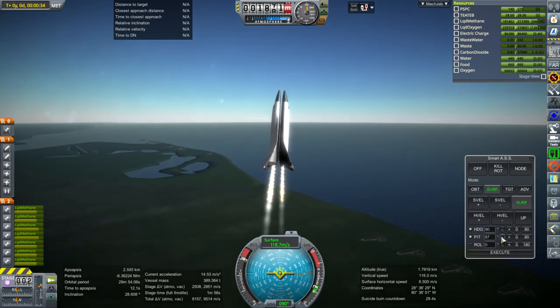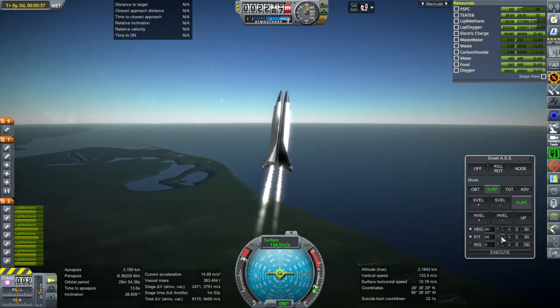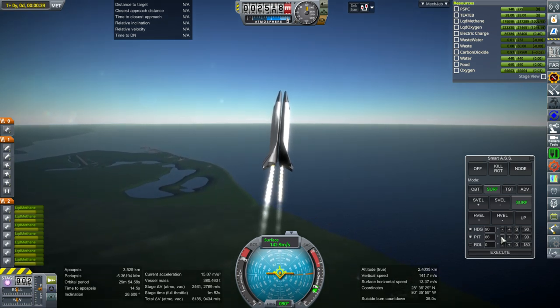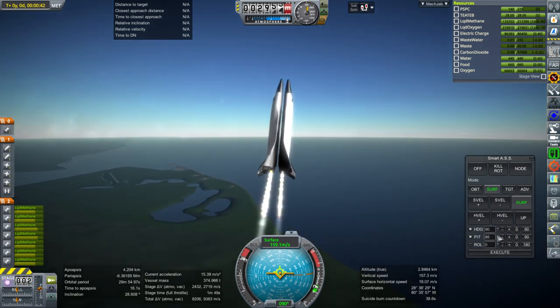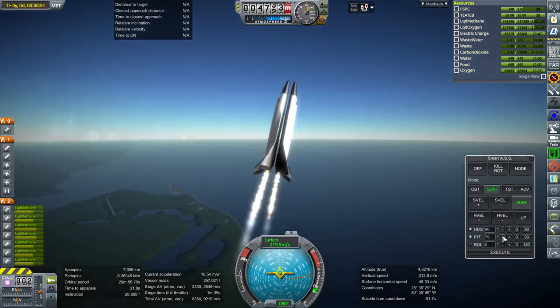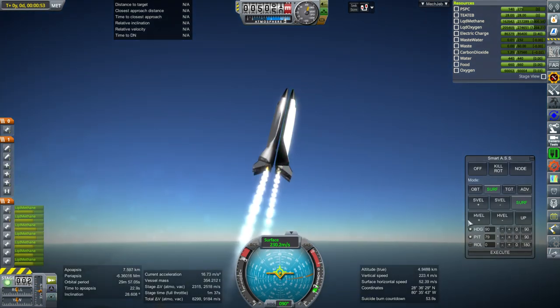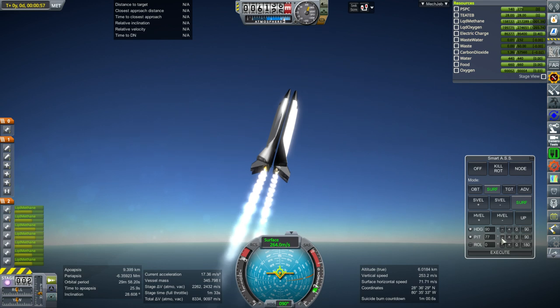But these engines are more efficient than the engines on the Falcon 9. That's kerosene and oxygen. This is methane and oxygen. So when you think about it that way, it actually makes sense that this would be lighter. Now, part of the wiggling is the complications of having those control surfaces. Part of it is just the sheer drag on this.